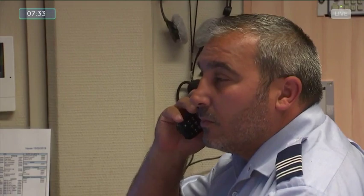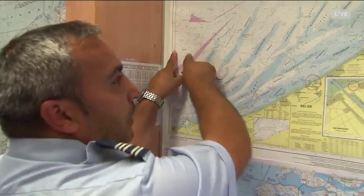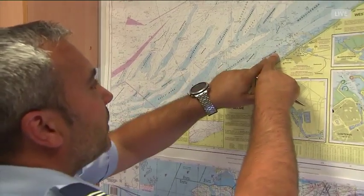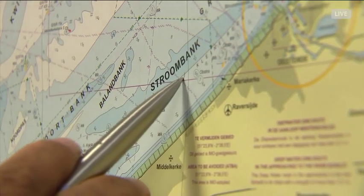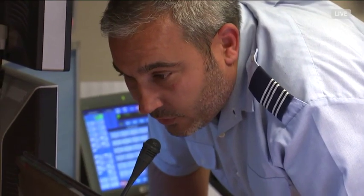Oh, apparently we didn't just get the signal, apparently we also already got the confirmation of the update. And it took 3 minutes and 32 seconds from Tara activating the beacon to the moment when the rescue center, in this case the Maritime Rescue Control Center in Oostende, could start the rescue mission. 3 minutes 32. That is quite amazing.